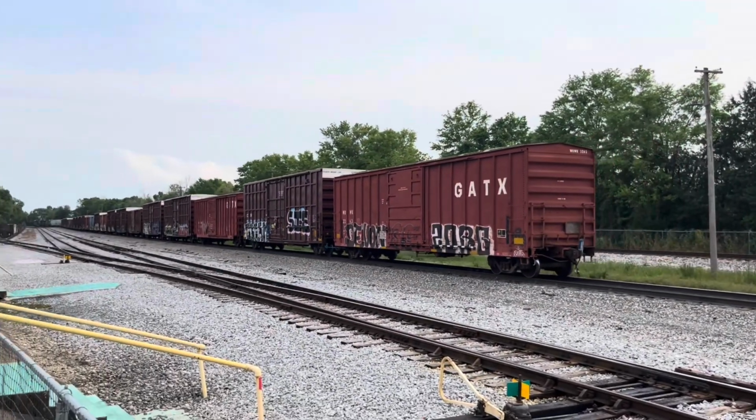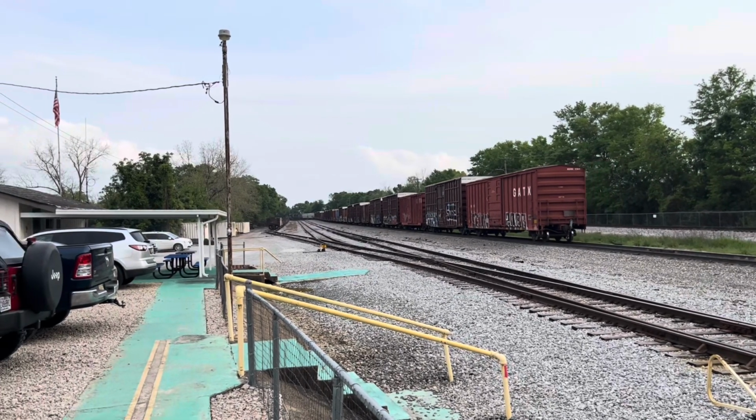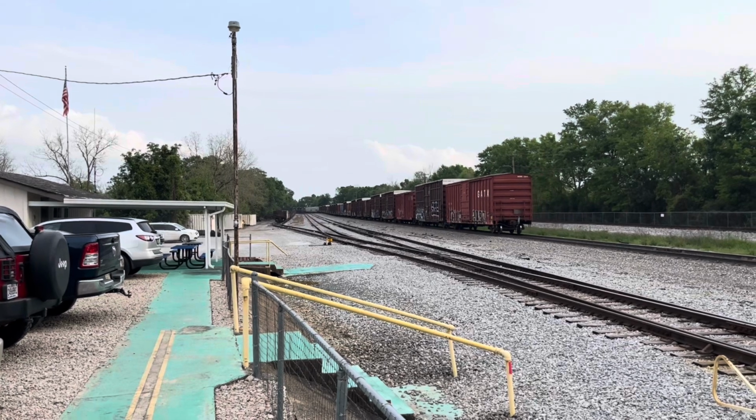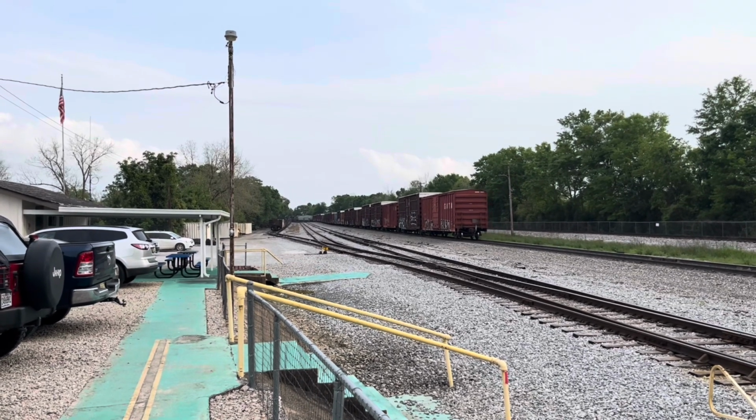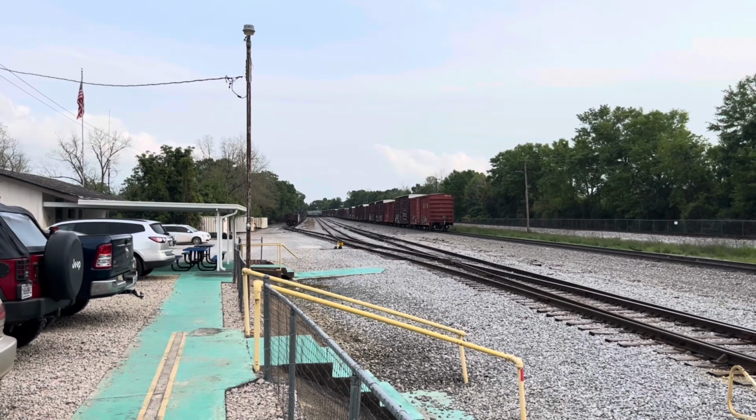Seconds after the last car of L735 went by, CSX 825, a GE ES44 ACH, sounded the horn for the many crossings along the way.